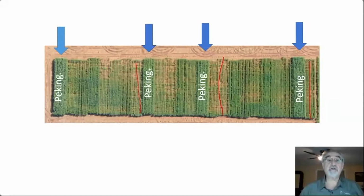but also these other strips are the different 88788 sources, and you can see they are nowhere near as effective as they used to be. So the adaptive population is taking a hit on yield. Yields are anywhere from 12 to 45 bushels in those varieties compared to 71 bushels with the Peking.